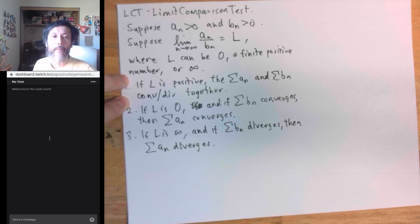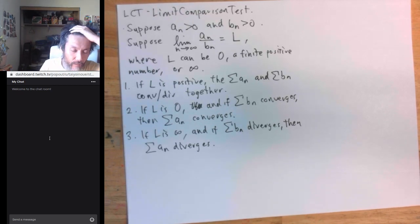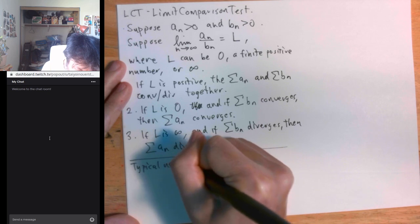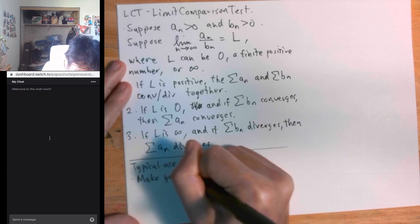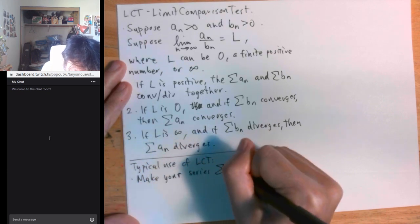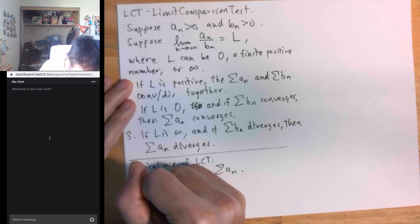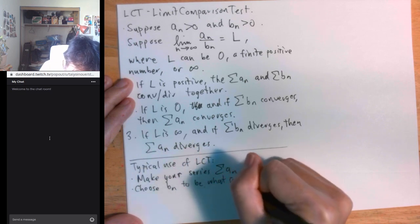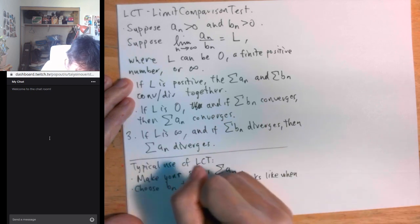How do you choose b sub n well? Here's how you do it. You think about what a sub n looks like when n is very, very large. So let me just say, typical use of LCT: make your series play the role of a sub n. That's the series that you're given. Typical use: choose b sub n to be what a sub n looks like when n is very, very, very large.